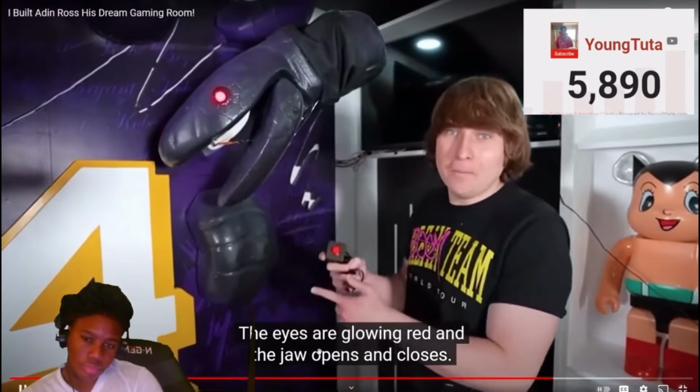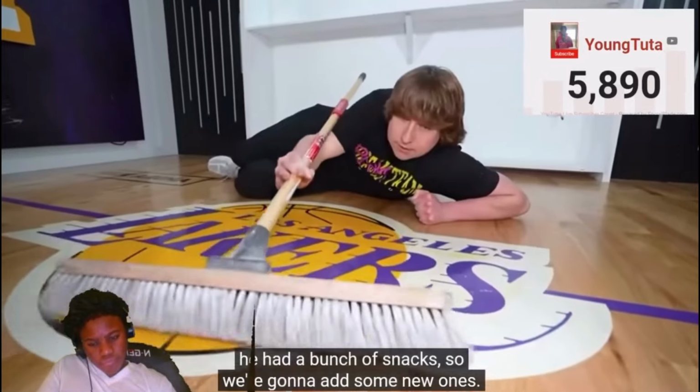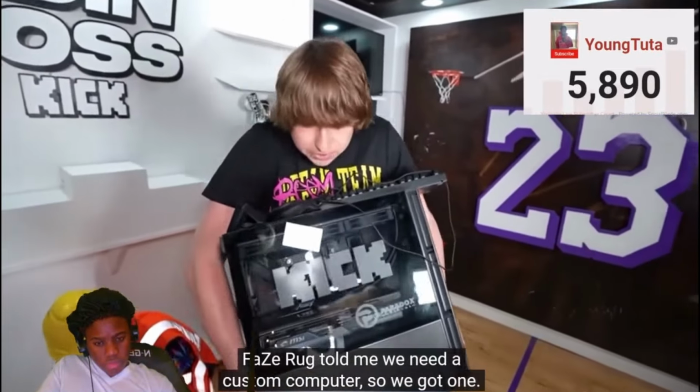The bed and the jaw opens and closes. Now we need to clean up this entire room and add the finishing details so we can surprise Aiden Ross. When I first went into Aiden's room, he had a bunch of snacks, so we're going to add some new ones. Phase Rug told me we need a custom computer, so we got one.